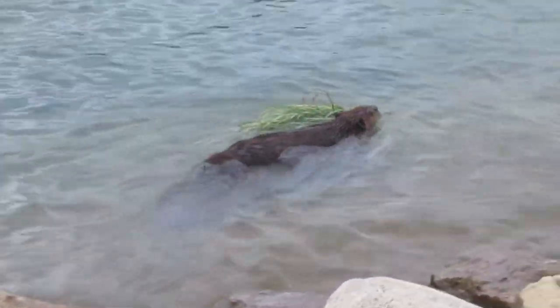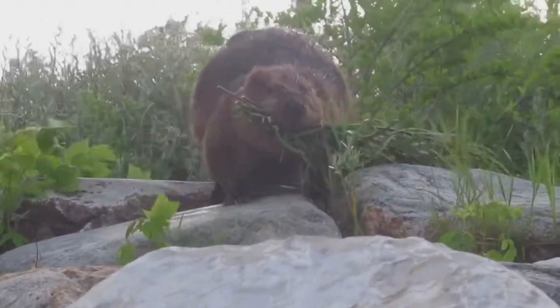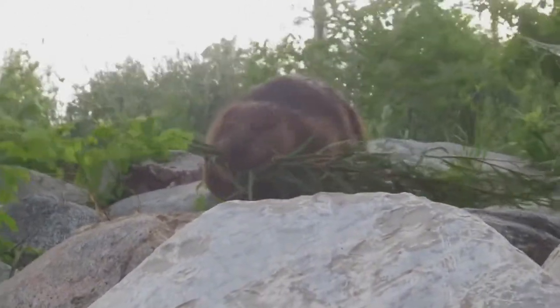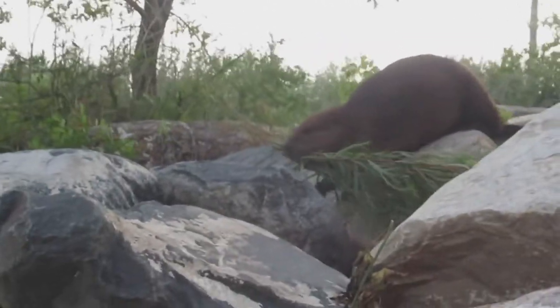And the next beaver that's going to show up here is one I played a very brief clip of at the start of this video. This beaver did know I was there because I was talking to it, but surprisingly it walked almost straight towards me as it came down the rocks.